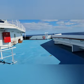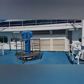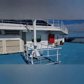Okay, so now we are on the secret deck on 10, and it is a lot windier up here, but it is also a lot bigger, so I'll let you see here. But yeah, another beautiful, quiet spot.